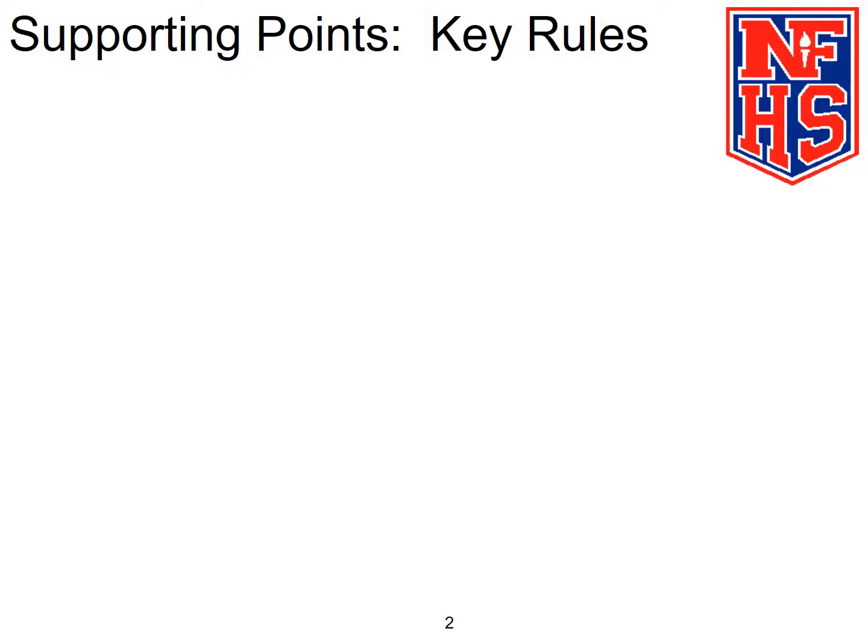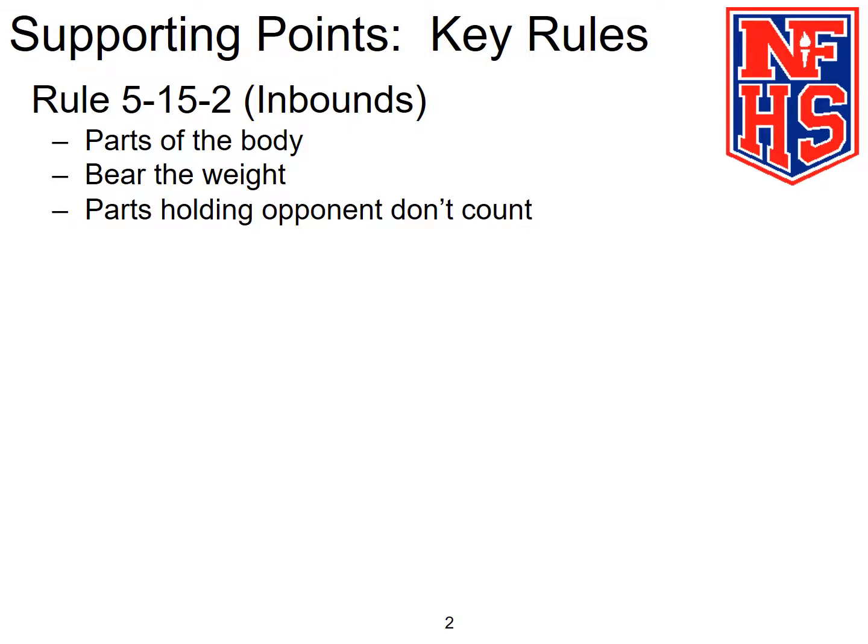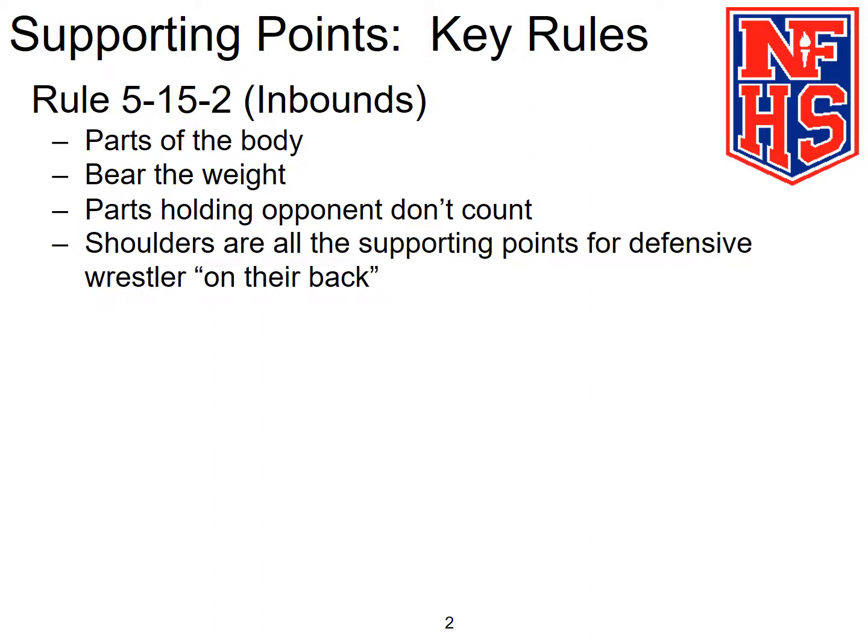So as always, we start with our key rule references from the NFHS rules book. Rule 5-15-2, the inbounds rule, actually provides us with the definition of supporting points. And from that rule, what we learn are the following. Supporting points are parts of the body. They bear the weight of the wrestler. The parts that hold on to the opponent don't count. The shoulders are all of the supporting points for a defensive wrestler when they are, quote, on their back, although I would like to substitute the term "in near fall criteria" as a more precise way of applying that.